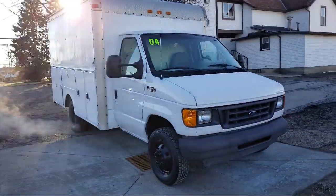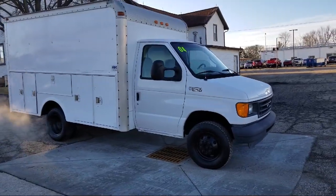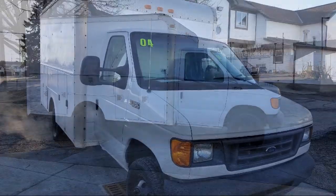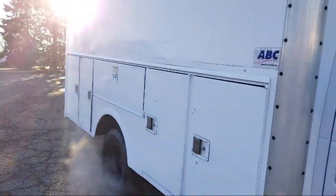And here's a look at another one of our great vehicles from our inventory. It comes equipped with air conditioning, power outlet, adjustable steering wheel, anti-lock braking, bucket seats, four-wheel disc brakes, and has less than 80,000 miles on the odometer.